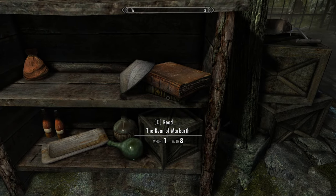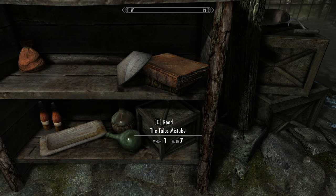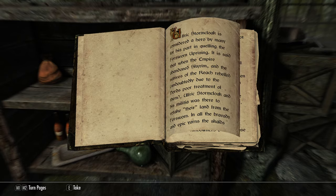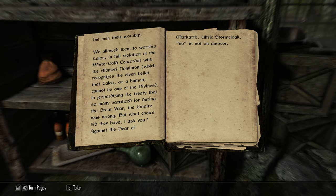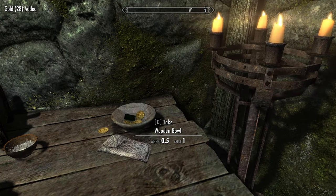Thalus's Mistake and Bear of Markarth. Let me see. The Thalus Mistake. The Bear of Markarth. I have not done the Bear. Thalus Mistake I have, so let's try the Bear real quick. Definitely pause to read if you want to read, and then obviously I'll put it in a short, and then probably also upload a video of me reading it as usual. Once I get time. And then there we go.